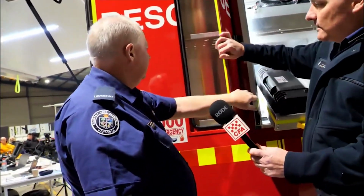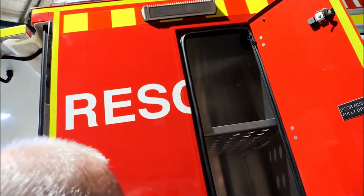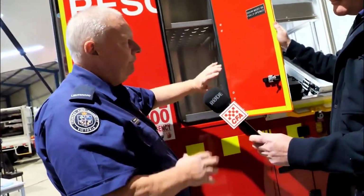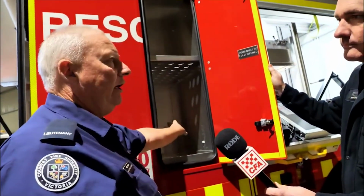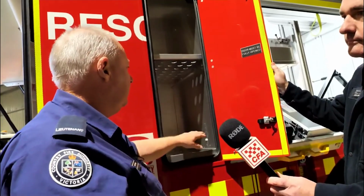So talk us through what a decontamination locker does and how it's used. We can take our gear off, bag it in biodegradable bags, store it in here so it's away from any other clean area of the vehicle. And at the end of this whole locker can be washed out. So it drains to a point, can be totally washed down.